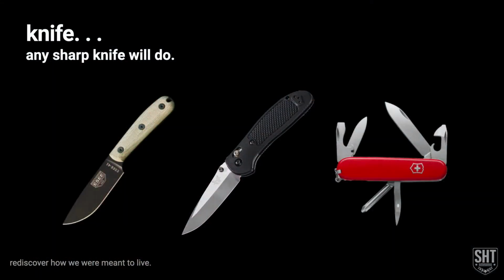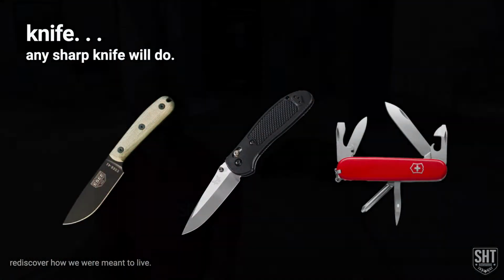It's always useful to have a sharp knife. I'll have some recommendations for some starter knives, a folding knife, a fixed blade knife. It doesn't matter because you never know when you might need something like that.